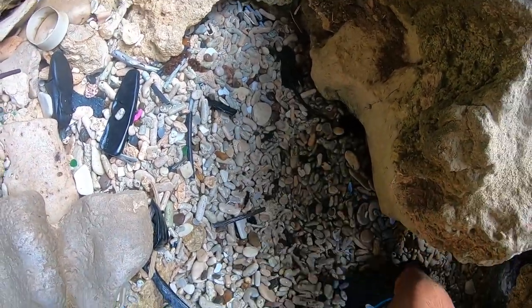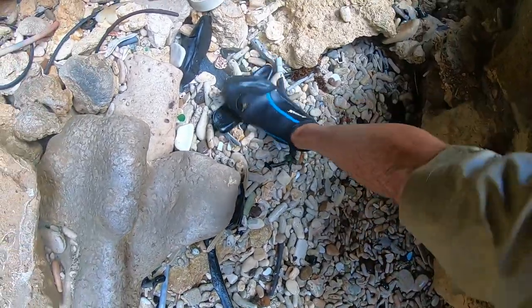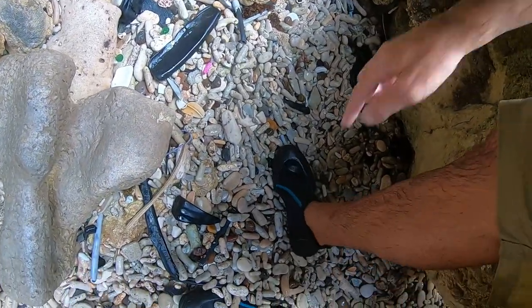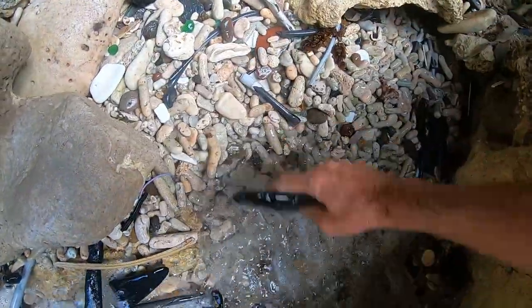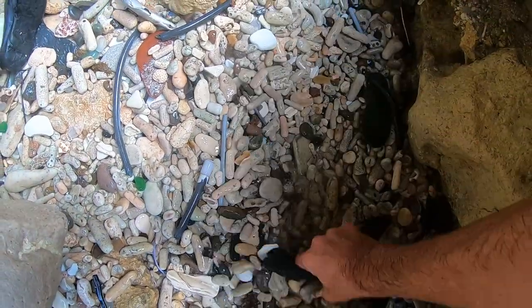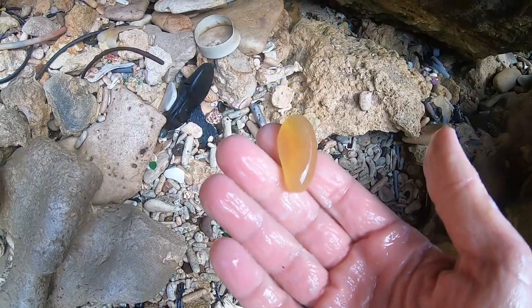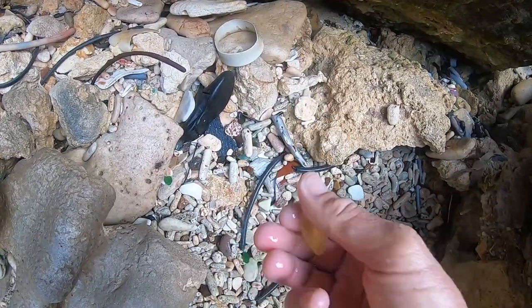And sometimes it's nice to wear some shoes and do it. I don't always wear these water shoes. The problem with water shoes a lot of times is they're just not tight enough up here, so a lot of stuff gets stuck in my shoe. So I've got probably as much sea glass in my shoe right now as most of y'all find in a day.